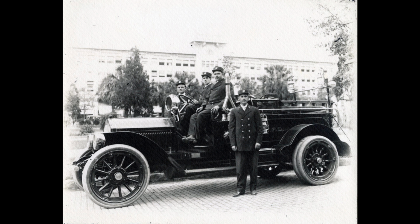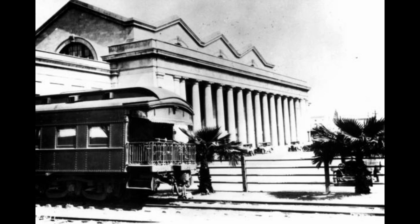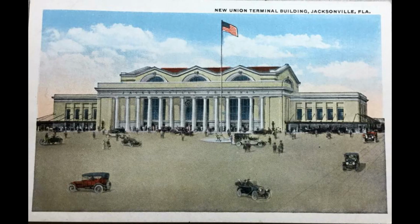And in 1919, Jacksonville got a huge railway station called Jacksonville Terminal, otherwise known as Union Terminal. Some people call it Union Station. I have always been fascinated by this rail station. And it came online just as cars were getting going. So you had all these cars going around the rail station, picking people up, dropping them off, so people could catch the train to go all over the country. Air travel for passengers wasn't yet possible.